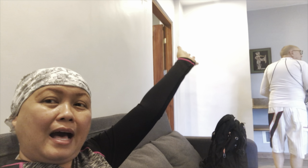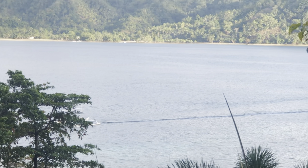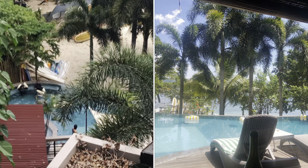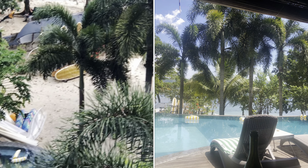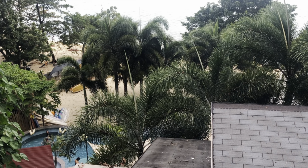So now we are here at the highest peak. It's so tiring to go up, but it's worth it, the view. See, that's our view here. This is our view, the swimming pool there. And that's the beach area. See?